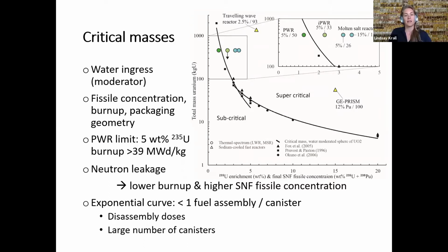The possibility that a spent fuel canister fails and is flooded by groundwater cannot be excluded from the safety case for a geologic repository. Since water is an effective neutron moderator, this could promote a sustained critical reaction that thermochemically degrades the repository system. Hence, repository safety assessment involves criticality calculations, which determine whether the concentration and amount of fissile material in a spent fuel canister could sustain a critical fission reaction.